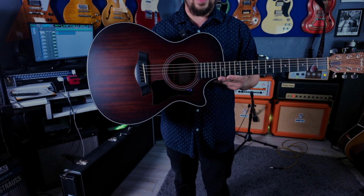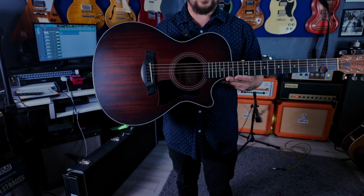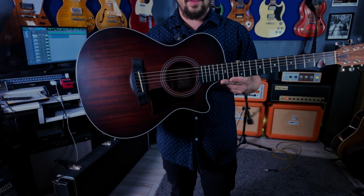It is jacked up. It's got almost a hole in it. It's worn down. The action is ridiculously high. It is almost in an unplayable state, but it's just very sentimental to me, so I don't really want to get rid of it. But I did want to show it off for this video because it is an interesting guitar. And also, thank you, Dad, for getting me this guitar and putting me on the path into the guitar world, really.